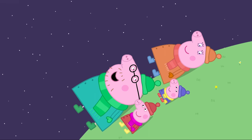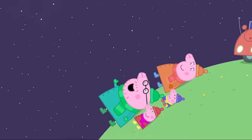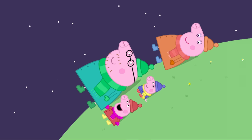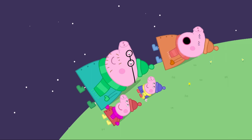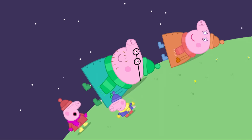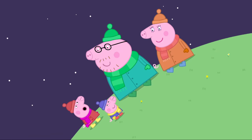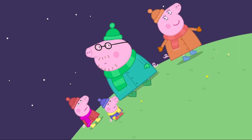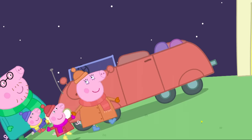No, Peppa. The stars are much too far away. Are they even further than the seaside? Oh, yes. But they look a lot closer through a telescope. Have we got a telescope? No, but Grandpa Pig has a very good telescope. Can we go to Grandpa Pig's house now? It's much too late. Maybe we can go just this once, Daddy Pig.